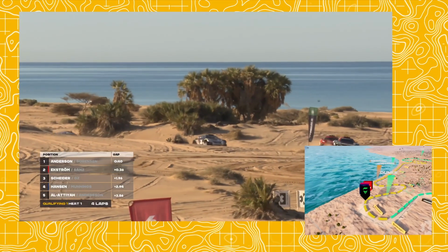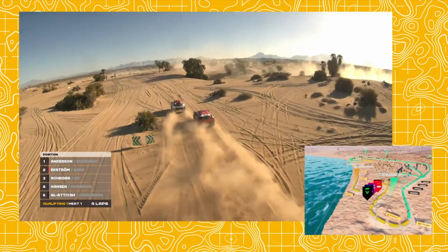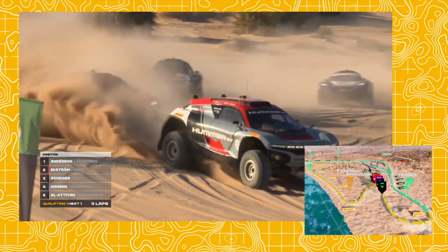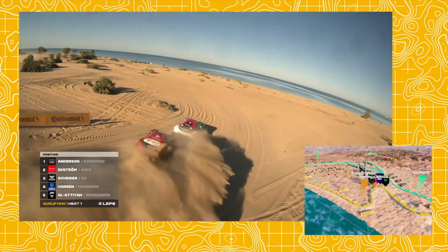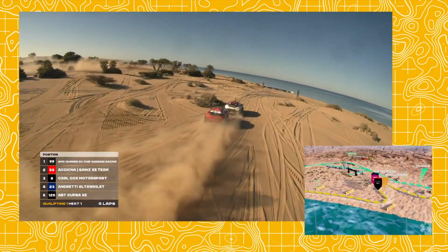Heading out, there's going to be a couple of hairpins through. Look at this, Ekstrom right up behind Anderson in the background. Who's at the back of the field? I think it's the Cooper of Alatia. So Nasser Alatia's lost out at the start here. Ekstrom getting fully roosted in the background there. The visibility in that car will be absolutely zero, but he's still right up behind him.